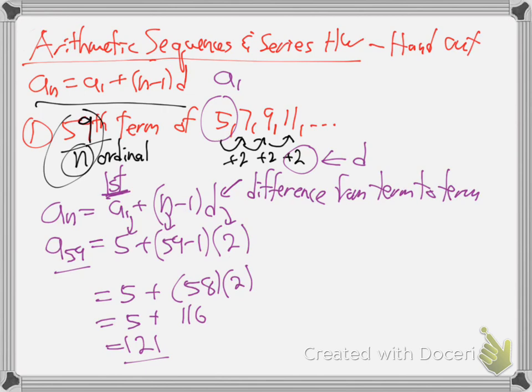Is that good on that? Everybody see what I did there? So again, A1 is first term, D is the difference from term to term. The N is the ordinal number, the 59. All right, shall we try number 2? So you got it on your paper there. Try number 2, and I'll finish it up in a second. Same formula, same deal. See if you can try it. Number 2. Oh, so what did we find, by the way? So 121, that's going to be the 59th term way down the line. That's what we basically found. 59th term way down the line.